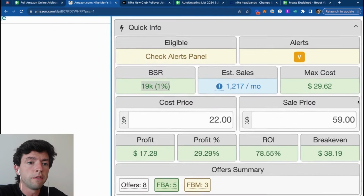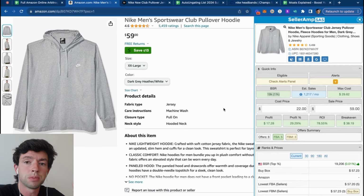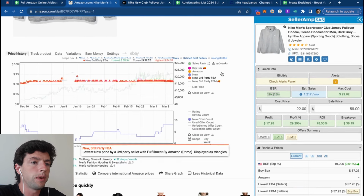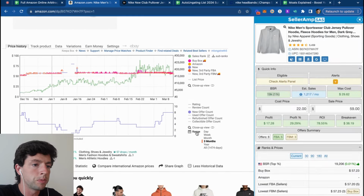So we can see the main function of SellerAmp is the profit calculator, telling us, okay, are we actually going to make money on this product here, right? And now we also want to take a look at how this product has performed over time. The way we're going to do that is by taking a look at the Keepa chart right here. When you first get Keepa, it's probably going to show 3 different charts. I'd recommend clicking this sales rank button so we can take out that middle chart, which is pretty much useless.